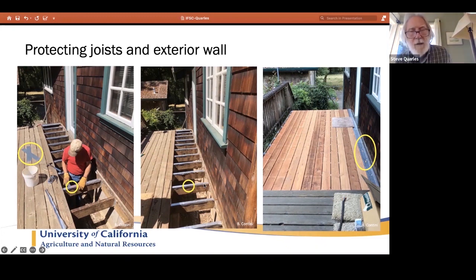In this case, it's just a metal cap, and you only really do this if you're redecking, if you're putting a new deck on. But what you can do, regardless, is remove the deck board closest to the house, and put a metal grate or a metal deck board in its place. And that pretty much would provide, similar to the non-combustible zone, the horizontal non-combustible zone around the house. It would do the same thing for the deck.